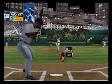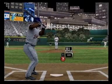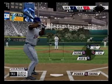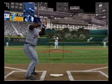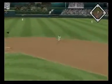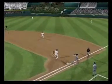Ninth inning underway now as the first pitch is taken for a called strike. And he goes and chops this one out towards second. Throws in time, and that's out number one.